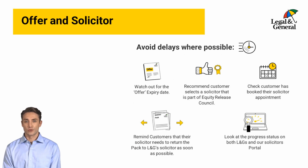To set expectations with your customer, please explain that the legal process can take time. Some cases that can take longer than a standard remortgage are purchases, divorces, and where there is a trust involved. We encourage customers to choose a solicitor with equity release experience who are familiar with the process. Any special conditions on the offer will need to be satisfied prior to completion.